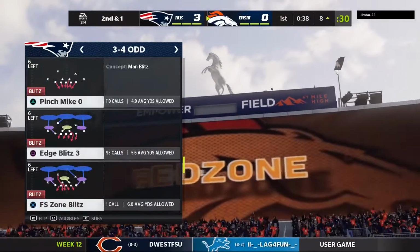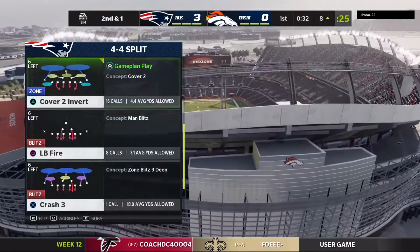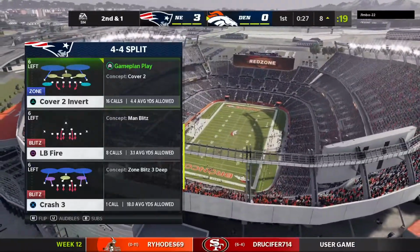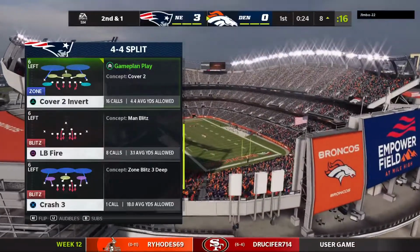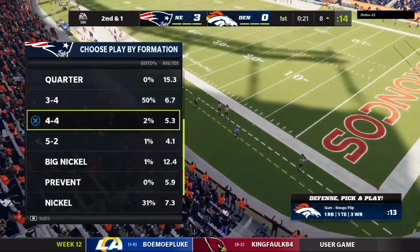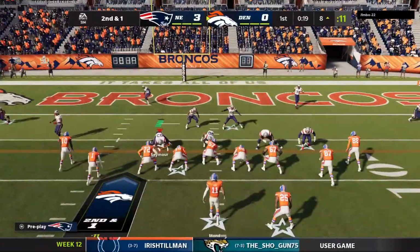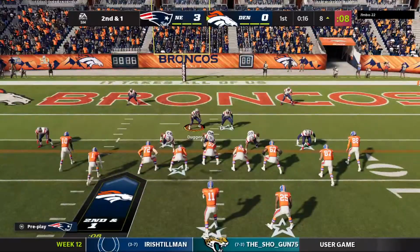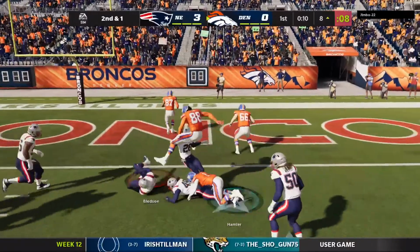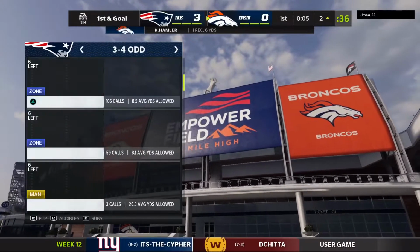Pound the rock. Make sure you use your O-line to set the tone of dominance and physicality, and pound the rock. Ball at the 8 here for 2nd and a yard, maybe a touch less. That play gets him 6 yards and sets them up with a 1st and goal.